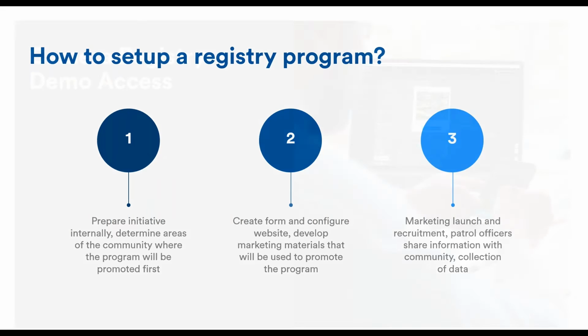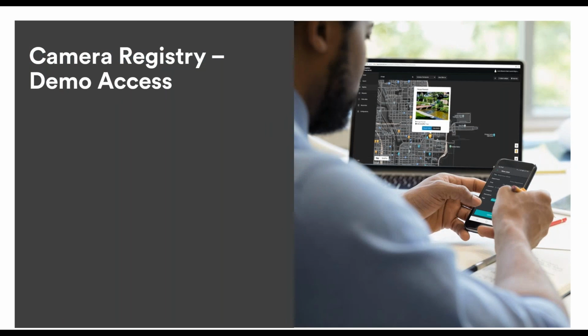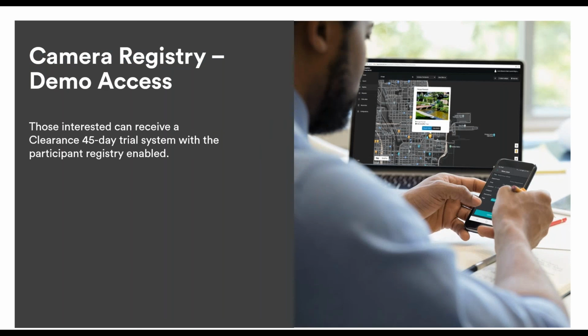So with respect to getting access to a trial of this, we're making it possible for anyone interested in trying out Clearance and the camera registry functionalities to get access to a 45-day trial of the application. Basically, the only requirement is that there will be a training session prior to getting access, so this can be organized at your convenience. It's a one-on-one session where we'll help you get more familiar with the program, the application, and how to set up your own registry to test it out.